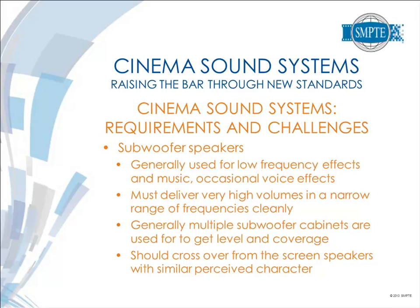The subwoofer speakers are generally used for the low frequency effects. Sometimes they put music in there and an occasional vocal effect, and these must deliver very high volumes in a narrow range of frequencies. Generally they have multiple subwoofer cabinets. These are generally along the bottom of the screen. You usually don't see them in the theater. They're tucked under the screen in a lot of theaters. You use a number of them to get the level that's necessary and to cover the entire theater. In general, the sound should be able to cross over from the screen speakers down into the subwoofers with a similar perceived character, although we generally find that may not be the case.